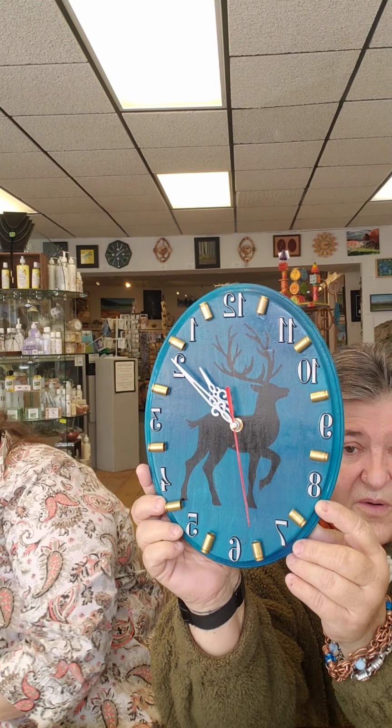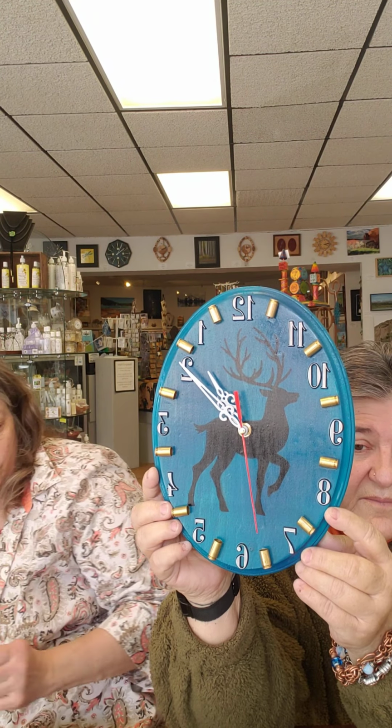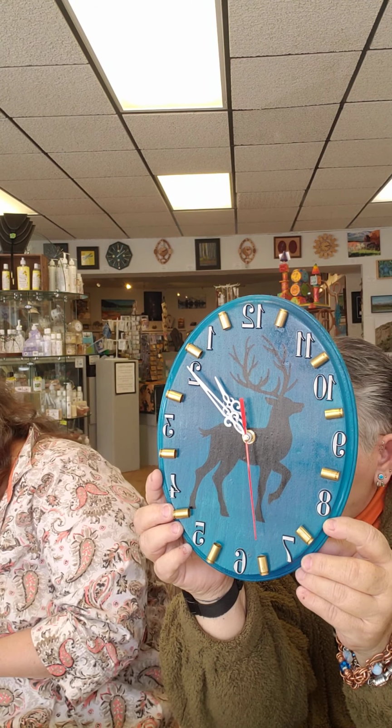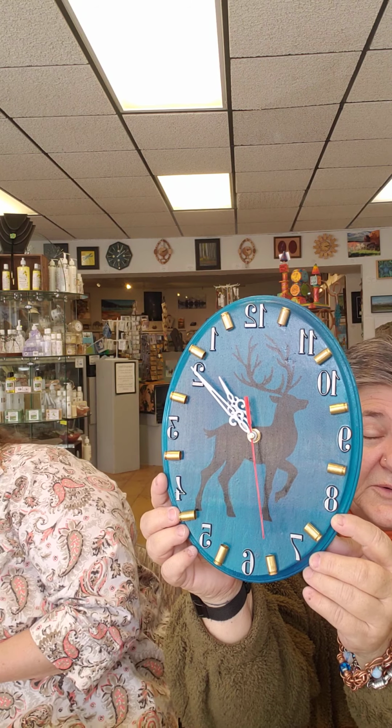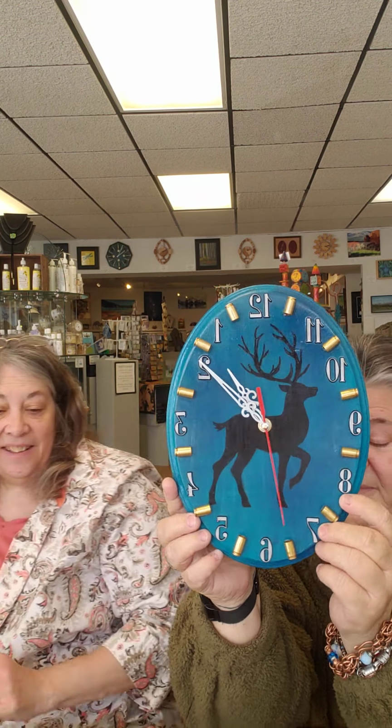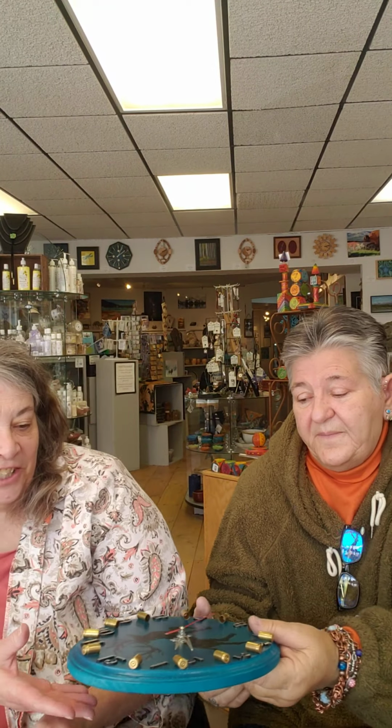This one is an oval with a deer, a whole deer on it, prancing through the snow on a one-horse open sleigh. I can sing too, not very well, but yes, this is a deer. Can you tell we live in Wyoming? We do, with all the wildlife.